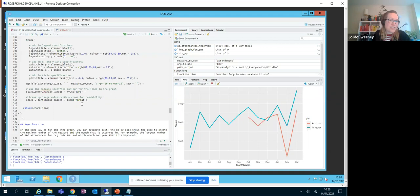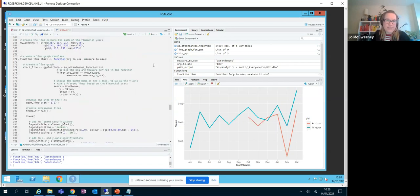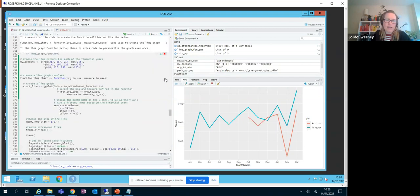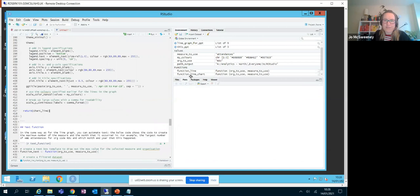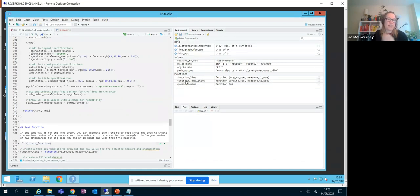Then the skills continuous, this is large data in there. So what I've used is just the comma format, just to make it look a little bit less ugly. Certainly for a very large organization, it means that you're able to read it in a much, much nicer way. So if I run this, you should have a nice function line chart. Function line was just the one I created on the other sheet.